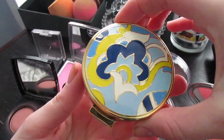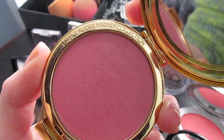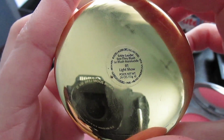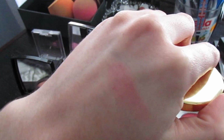So, this one is one of my most expensive blushes. This is an Estee Lauder compact, it was a Mad Men limited edition collection, and this is called Light Show. And this is their See-Thru blush. It's a beautiful, beautiful color and amazing formula. And I don't use this as often as I should.